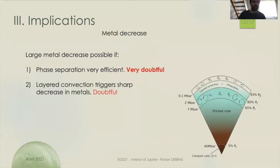So in terms of metal decrease, what we said is that we need either immiscibility or semi-convection, but how can we get to such a large metal decrease? We advocate for a factor of 2 in the decrease of heavy element content. So the first one is if phase separation is very efficient.